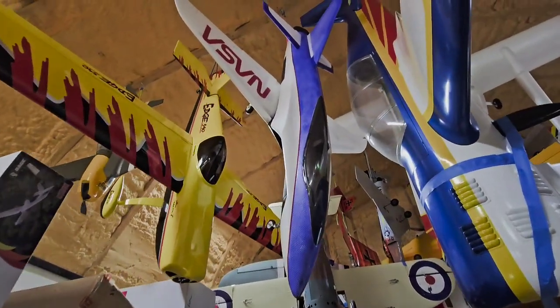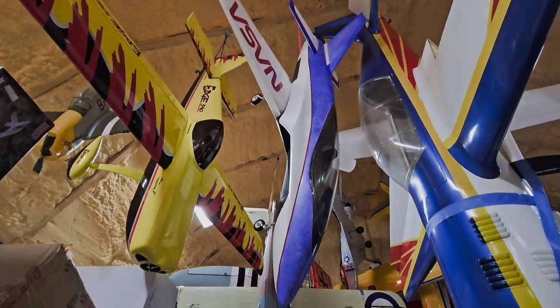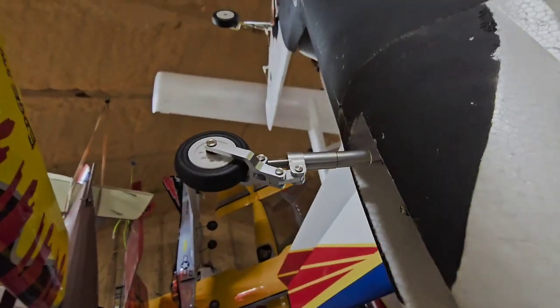I don't know what this is. I picked it up today because it's different. Has no motor, but it does have the servos. It's got really nice retracts. Let me see if I can get up there a little closer so you can see them.